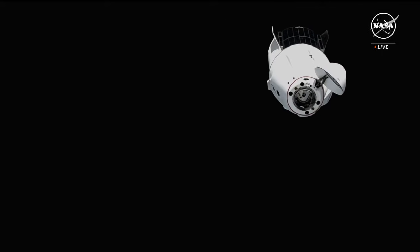As Sandra mentioned, the Dragon spacecraft is currently about 60 meters away, but when we do approach to waypoint 2, that is about 20 meters away from station.